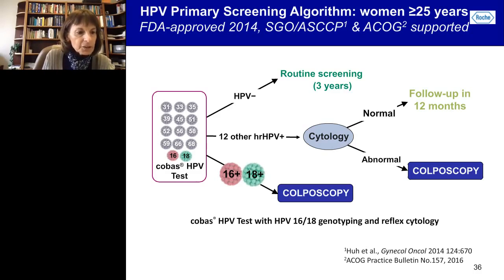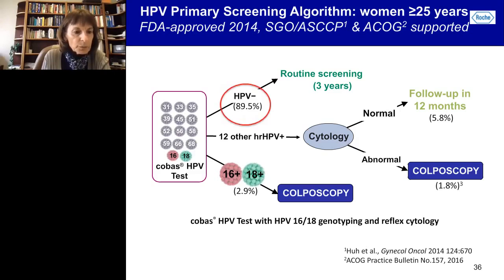Now, to address the concern that HPV isn't specific enough and that it would send too many women to colposcopy, we can evaluate that by looking at the percent calculated for each result in the screening strategy. We see that approximately 90% of the women will test HPV negative and will be sent to routine follow-up. Of the 10% that are HPV positive, only about 4.7% would be referred to colposcopy. That's the 2.9 plus 1.8%. And that is compared to cytology as the first-line screen, where this percent can be considerably higher depending on your lab's percent for abnormal cytology.